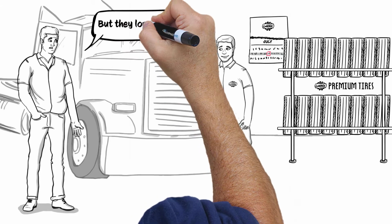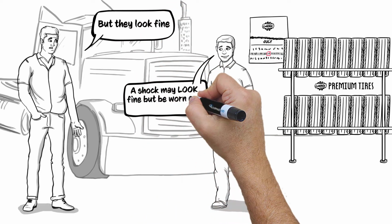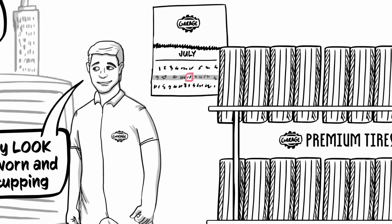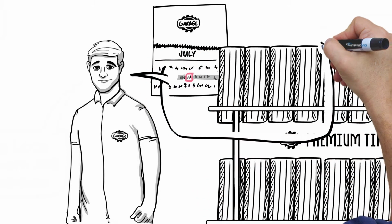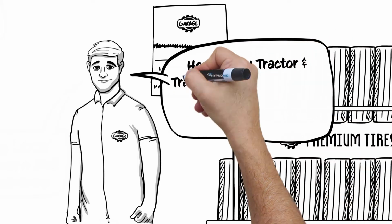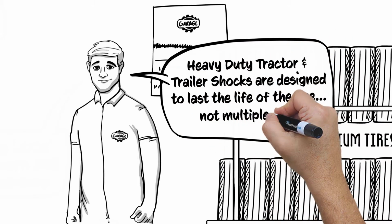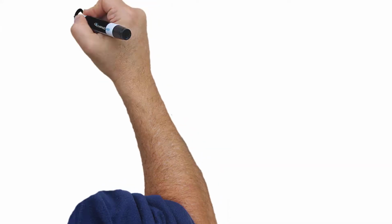It may not be broken or leaking, and if taken off, it still has resistance. But remember, the resistance you may be experiencing is limited to your arm strength at slow movement and is nowhere comparable to the heavy weight and high-speed resistance the vehicle demands of the shock. Therefore, it is important to put in perspective the performance life of a shock, which is designed to last the life of a tire, not multiple tires.